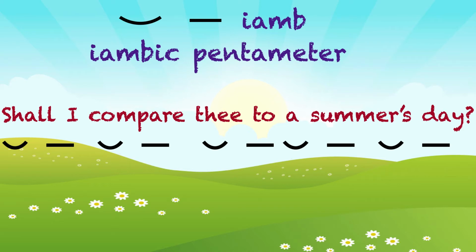Pentameter means that there are five of them in a line, and iambic, as I've said, is unstressed, stressed. Shall I compare thee to a summer's day? It follows the normal patterns of English language, and that is why it's so popular. And that's why Shakespeare uses it to such great success. But sometimes it cannot fit quite to what he wants to express.